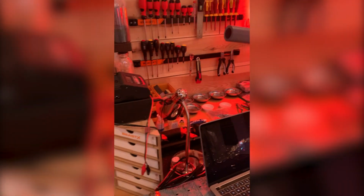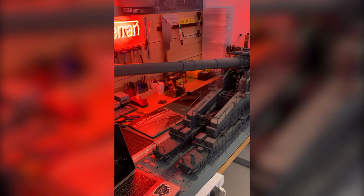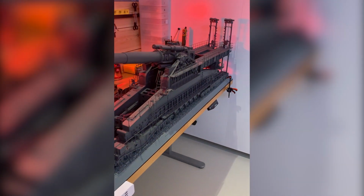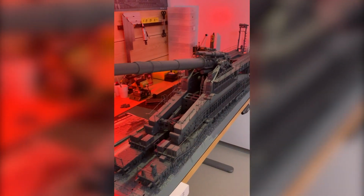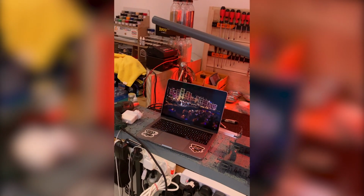and also let's go to the other side, and let me tell you about my Dora railway gun. I've been working on it for nearly 6 months. 99% is done. Just need some bits and pieces to do on it. Nearly finished.